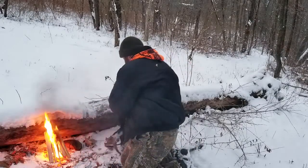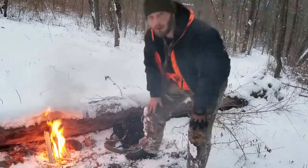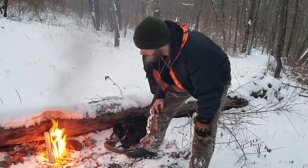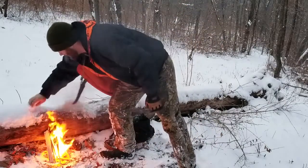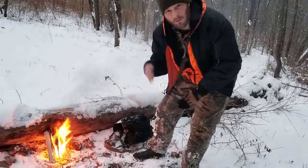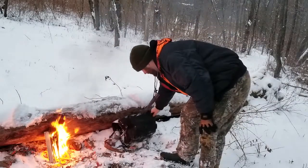And now once that's going like that, as you can see, for one, I have this back log here that's dead, and it's going to save some of that heat. Is the snow going to melt on it? Probably. If I get concerned about that, I just push some of it away. It's not going to be a big deal. It's a pretty hot fire with that fat wood. Now what I could do is go around and collect some dead stuff and just start building on this fire.